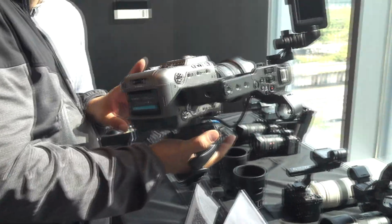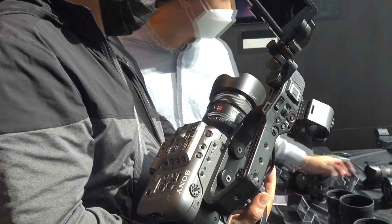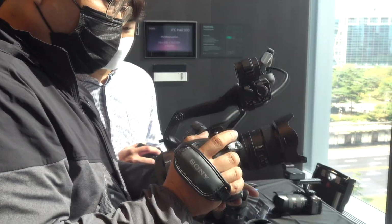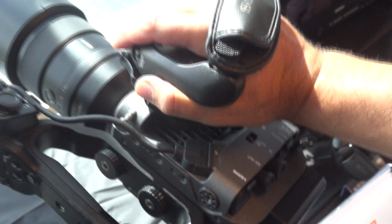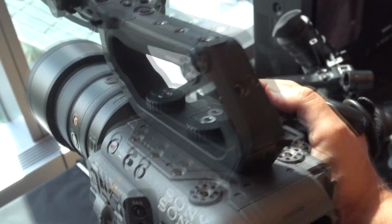As far as the other cameras in their cinema line, like the FX6 and FX9, I can see how they would be an excellent choice for independent and documentary filmmakers. The form factor on these is also quite nice. The hand grip is nice and comfortable and allows for handheld shooting even with a fair amount of weight on the camera. Key buttons and controls are within thumb's reach on the hand grip.